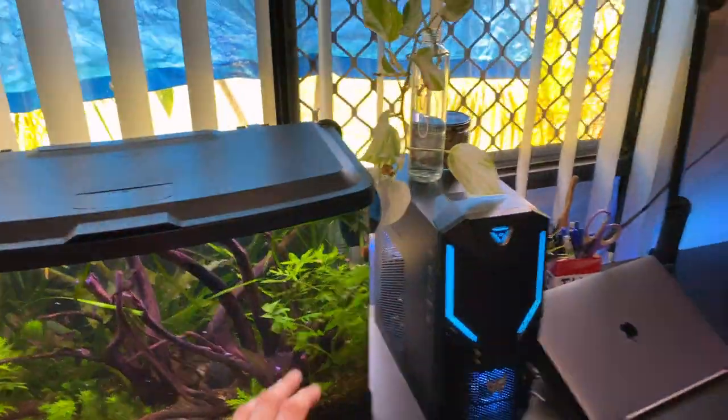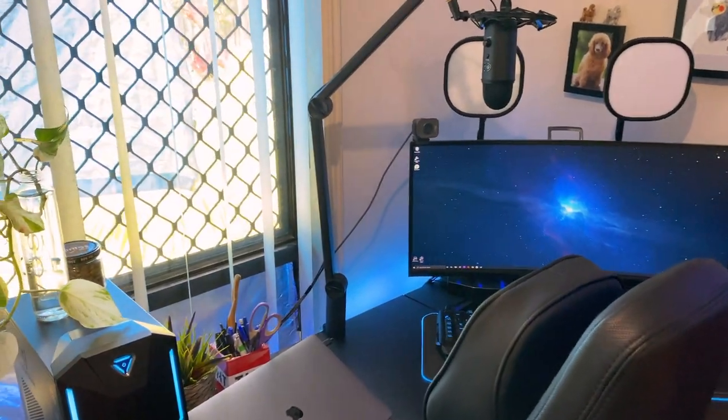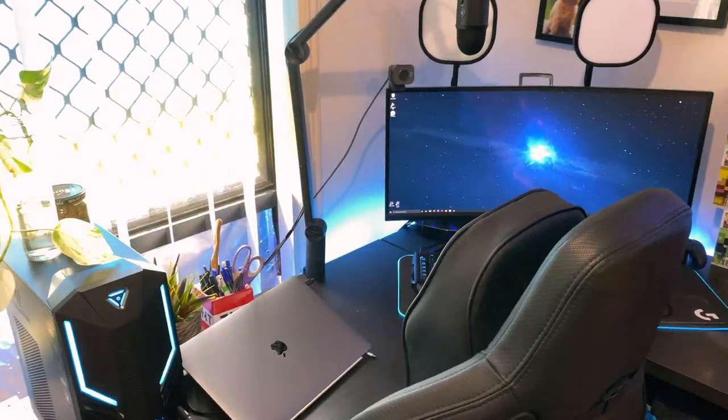Then if we move over to the right here, there is my gaming setup, which I'm pretty certain I have done a video on this setup before. I'm not too certain though, it might have changed a bit. I might have upgraded some stuff.